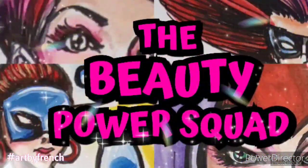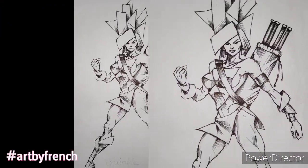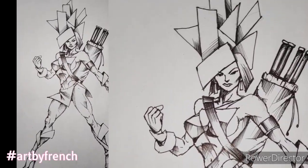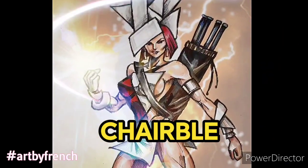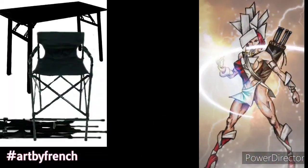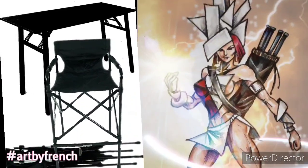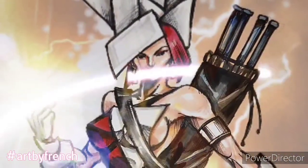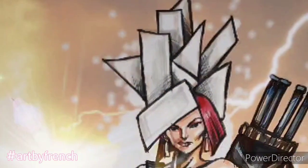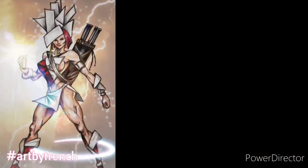So guys, here they are, and I'm quite thrilled to introduce to you my Beauty Power Squad. The first powerful girl that you are seeing, well, I call her Chairball, which is a combination of a makeup chair and a makeup table. So basically what she's carrying is the telescopic chair or the makeup chair. And actually her headdress was inspired by the foldable makeup table.